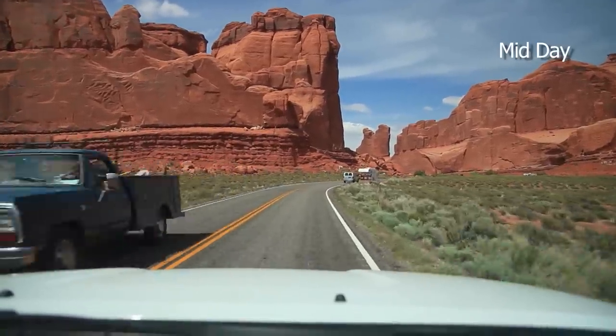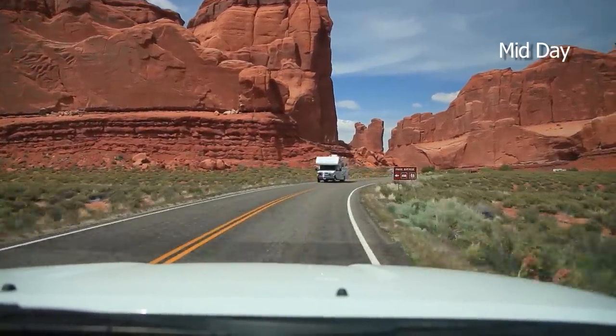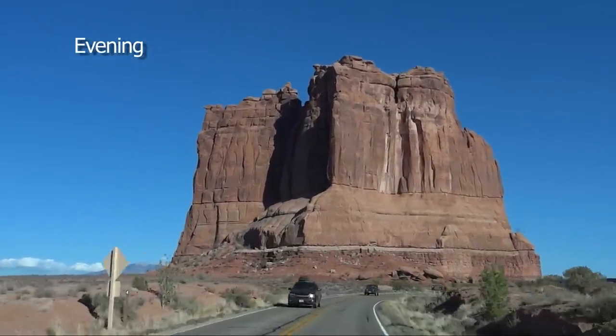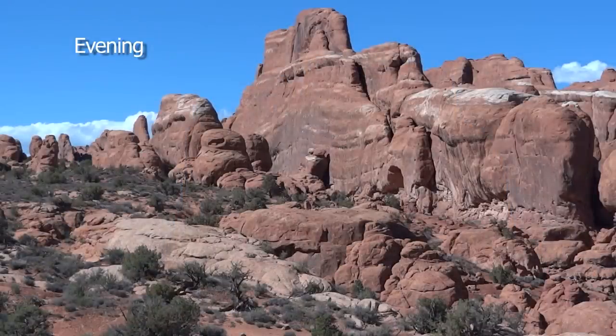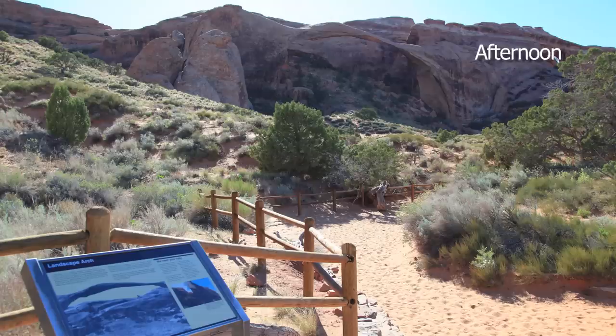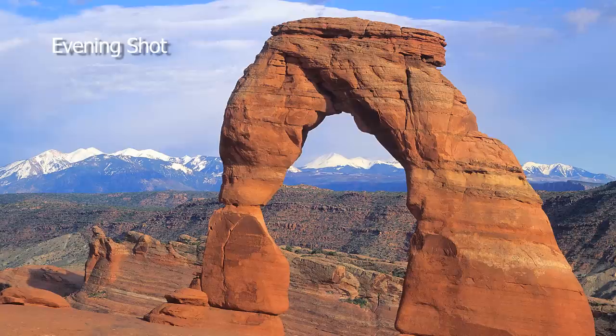The main park road looks great in the late morning to early evening when heading north into the park. Going in the other direction, it's backlit in the evening. The best light is also on the Fiery Furnace in the afternoon and evening. To capture Landscape Arch in the sun, you'll have to hike a mile or so in the morning. In the afternoon, it's backlit, and it's even hard to see the arch.